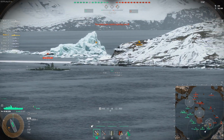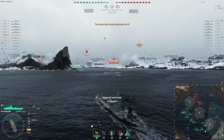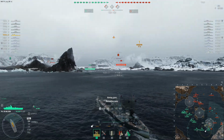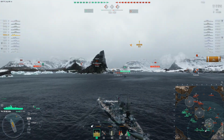But we want to try to get in range of this guy, because we do want to start outputting some damage. I'm not going to game return yet, just because I don't want to get blasted. Okay, he's shooting HE at me actually. We can game return now pretty much legally, I think. So we do get a double fire on him, which is really nice. We do have a really high fire chance at 46%.